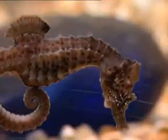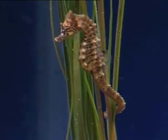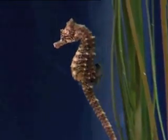Although most people think of seahorses as tropical, this particular species, the short-snouted seahorse, can be found right here off our British coasts. But this is by no means the most surprising thing about them. Now, not only do they look wonderful, but they have a unique form of reproduction. The males giving birth. That's right. It's quite unusual. This must be underwater love.